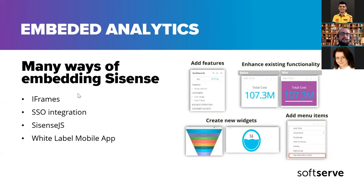And talking about customization, we cannot forget about embedded analytics. Sisense offers a wide variety of tools like iframes, SSO integration, and its own JavaScript library called Sisense.js. Using them will result in seamless integration of Sisense functionalities with, let's say, existing clients, websites, or applications.